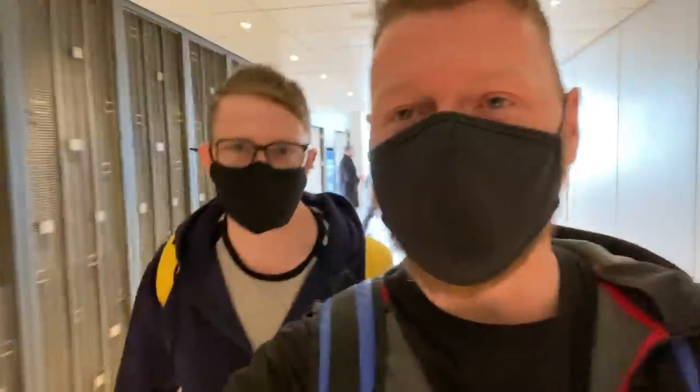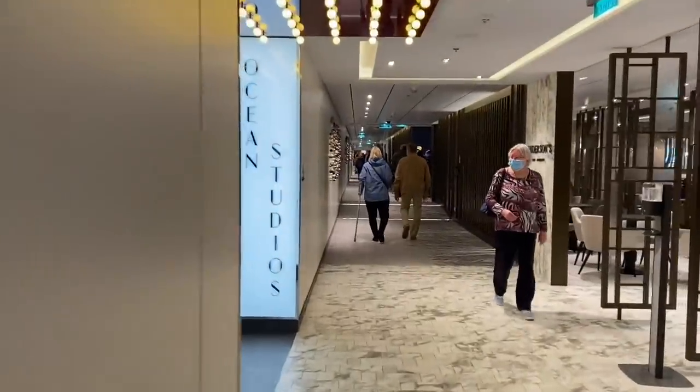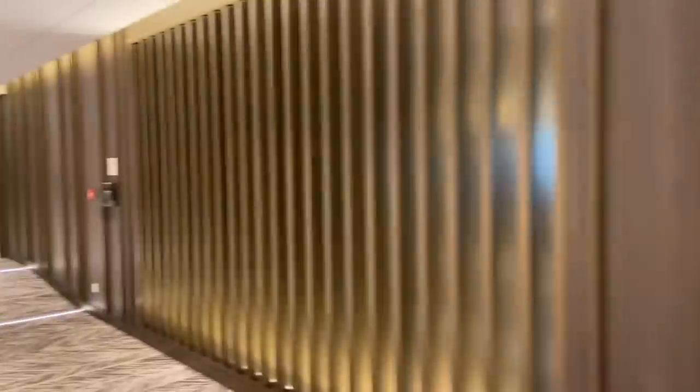So we just got on board and we just had a quick look at the Grand Atrium. Nice. And now we're going to our muster station, which is, what muster station? H. That H. Yes, that's where we're heading now. The ship is enormous. There's a studio and everything there. Look, what's that? Anderson's library.